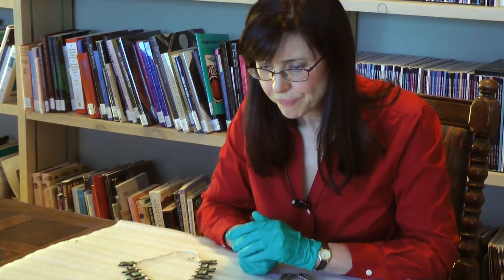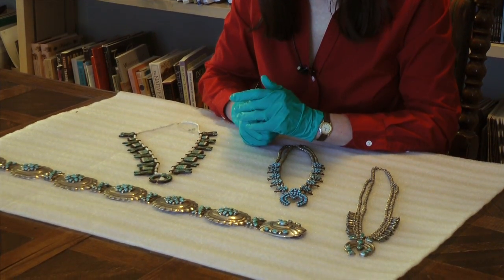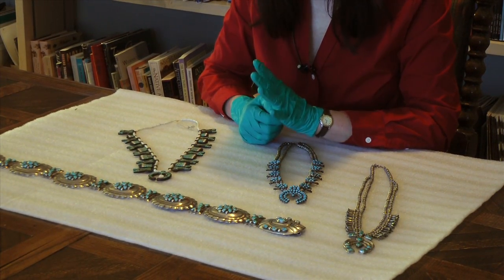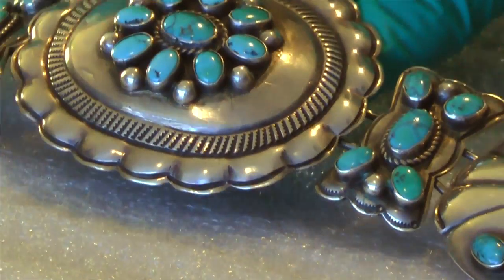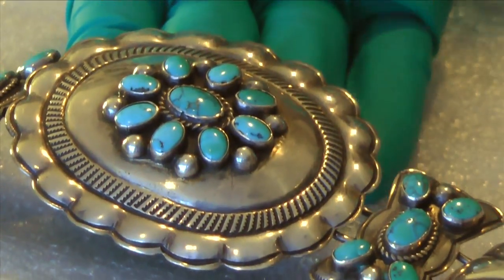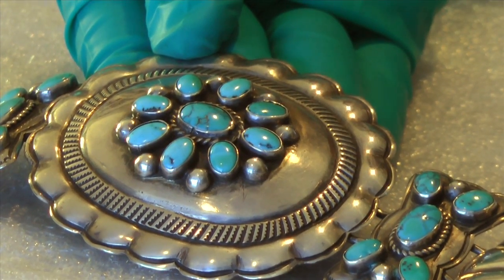The last piece that I've brought that shows Spanish influence in particular is a little part of a concha belt. Now, this concha belt was made by a Hopi artist, but it looks very similar to concha belts that would be made by Navajo and other Zuni and other artists. The word concha is Spanish for shell, and this shell shape entered the region as parts of bridles.